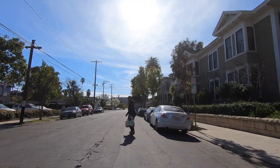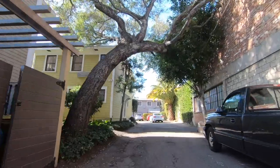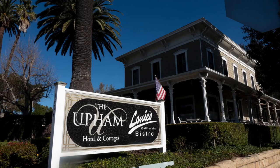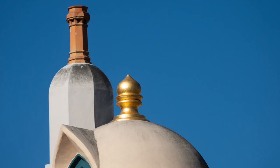Finally, do know that hotel rooms in Santa Barbara are really, really expensive. Good luck finding an affordable room. We were able to score a deal at the Upham Hotel, a charming B&B just off North State Street, right behind the historic Arlington Theater, the perfect spot for a Santa Barbara photo walk weekend.